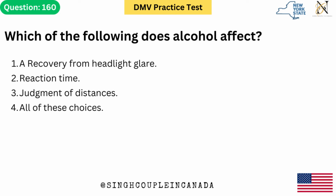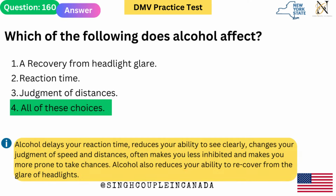Question number 160. Which of the following does alcohol affect? 1. A recovery from headlight glare. 2. Reaction time. 3. Judgment of distances. 4. All of these choices. The answer is 4. All of these choices.